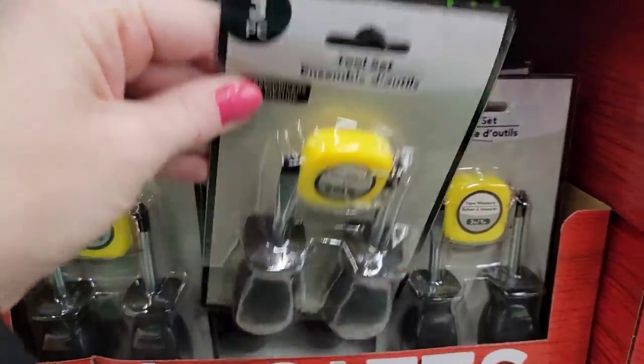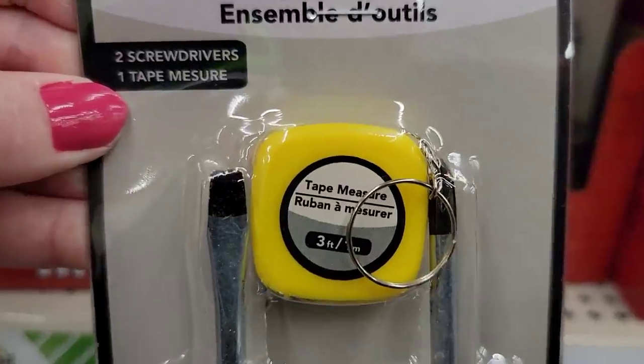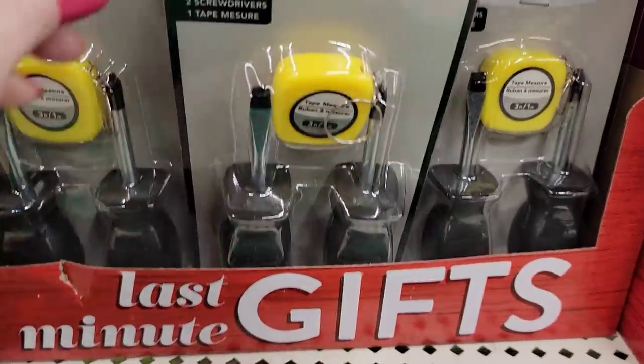I thought this was really cute. You get 2 screwdrivers and the teeny tiny measuring tape. Look how cute that is. It's 3 feet.